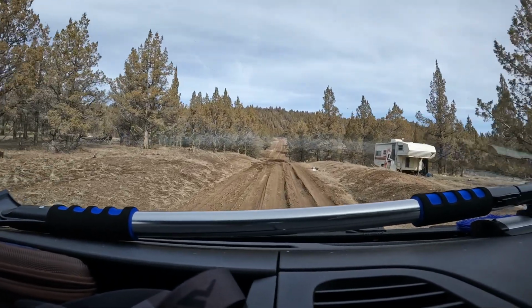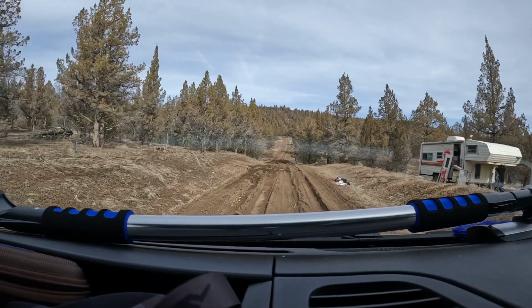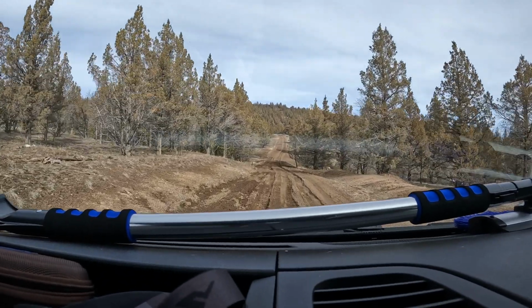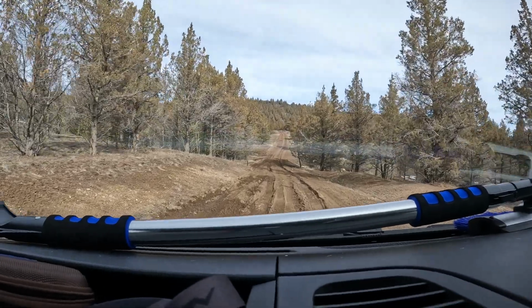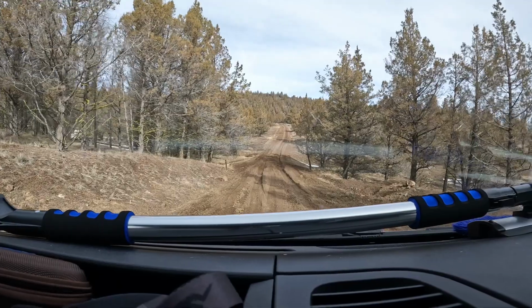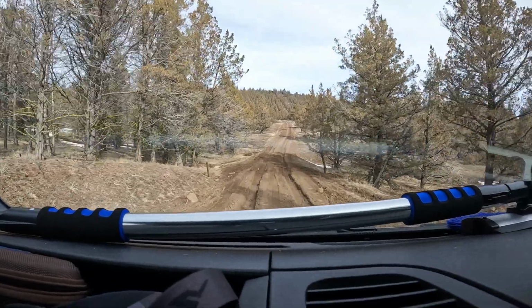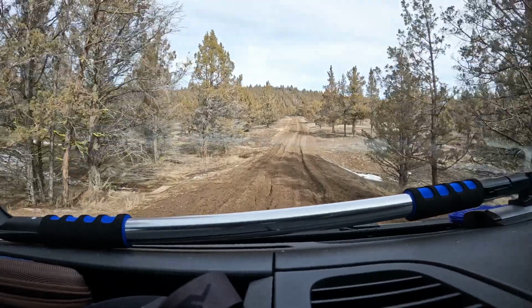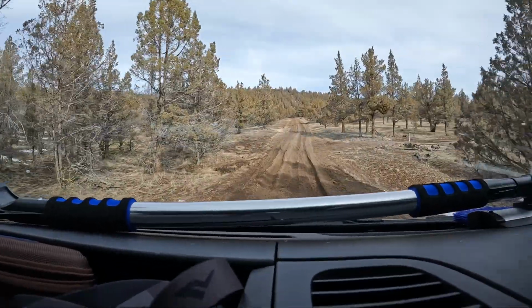This fifth wheel is pretty trash. The door's off. It's been painted. It looks like it's just sitting there. I'm not sure if the association is aware of it or not. So we're making a steady climb. Again, it's still drivable. I think I was doing less than 10 miles an hour.